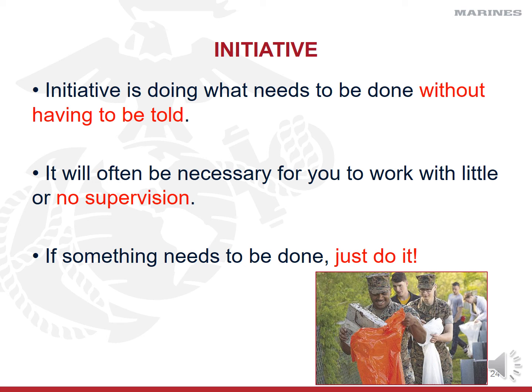If a piece of trash is outside of our classroom, don't wait for somebody else to pick it up. Don't wait for the janitor to pick it up. Just do it. If a cadet needs help rolling their sleeves, don't stand around the commons in the morning and walk around looking at everybody who's 6 degrees of screwed up and not do anything to help them. Don't let a cadet fail a test. Take the time to study with them. Initiative is so valuable to leadership.